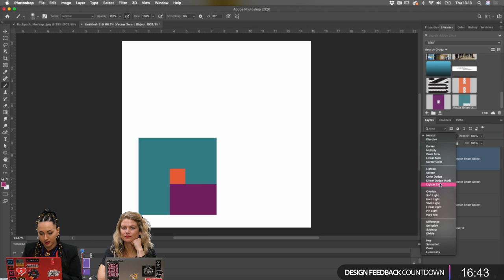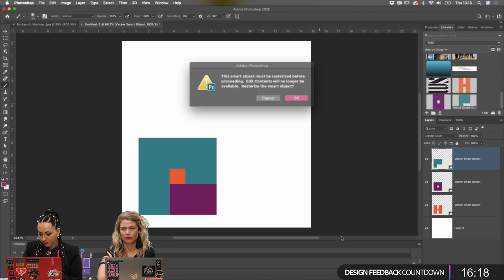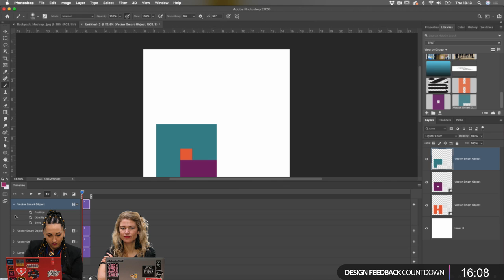That works. And while we do that, we can also see how the timelines not only help us to create movement, but also we can change the opacity during our timeline. So let's go back into our timeline here, trying to bring it up. Let's see, we should be able to move it up. Here it is. And we have our vector smart object.